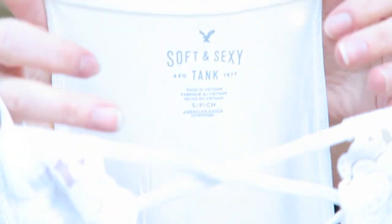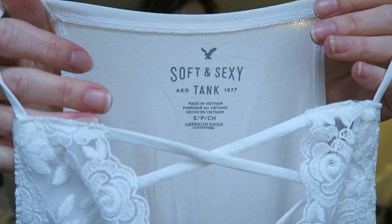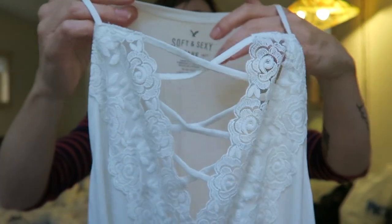In case you want to order online, just know these are kind of large. They're meant to be, but if you want it not tight, then don't order down. I'm usually a small in American Eagle anyways, but that specific style is a little bit more loose. And I got this cute, this is also that soft and sexy tank, and I got a size small in this as well. Look how pretty that is.